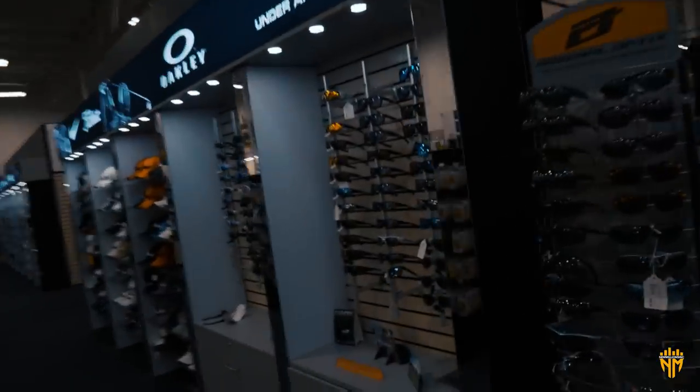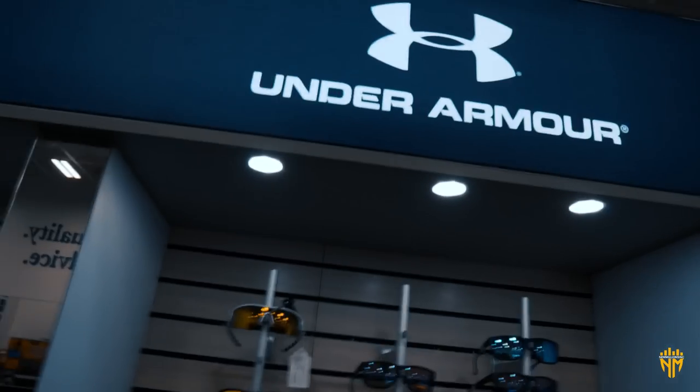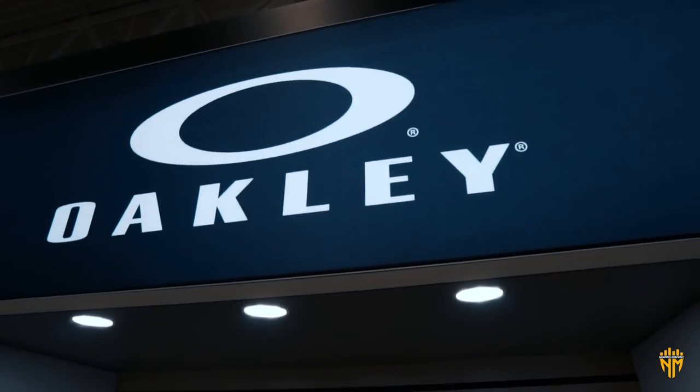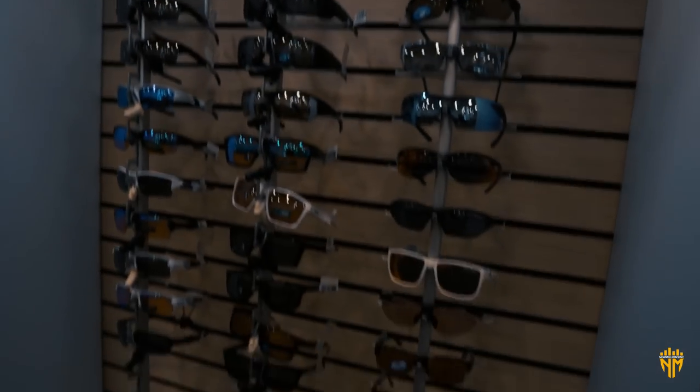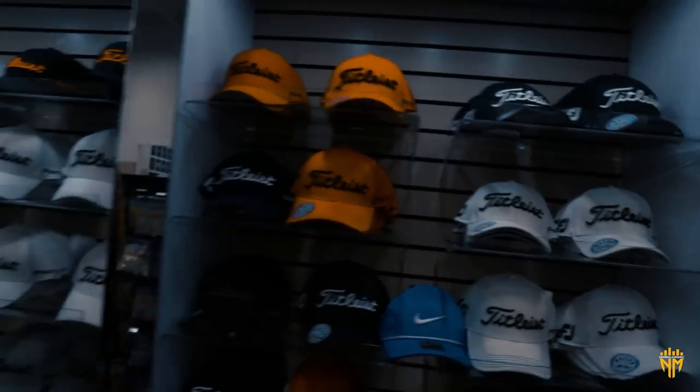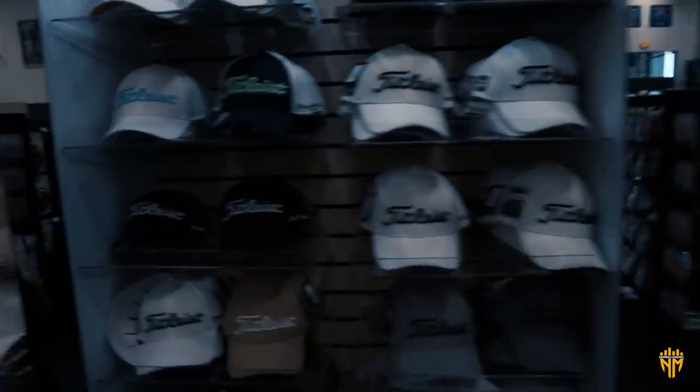Oh, they got Oakleys. Of course, this is a distinguished gentleman's sport. So, those of you that know me, this is my brand here. I'm an Oakley fanatic. Titleist. Some cool golf hats.